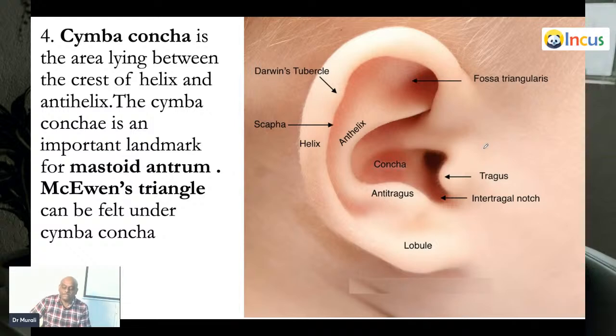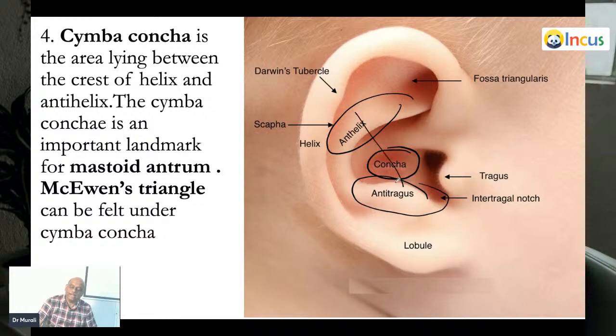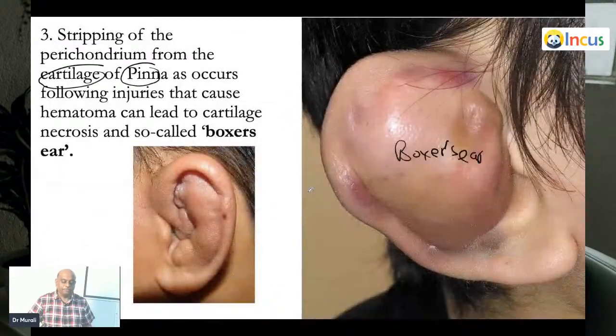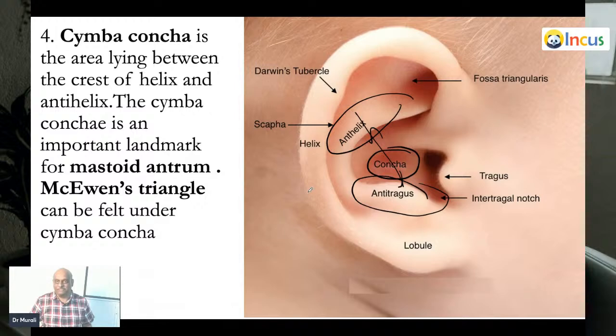Symba concha. So what is the concha? It is this area which is called concha, typically between the crest of the helix and the anti-helix. Between helix and anti-helix, you have it. And why do you need to know the concha? Because it is an important landmark. The mastoid antrum is what you need to remember. And you can feel the McEwen's triangle under the concha. Under the concha, McEwen's triangle is there. So that is the reason you need to basically remember.